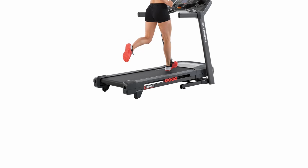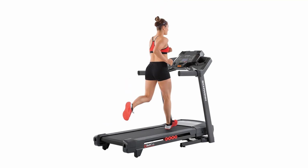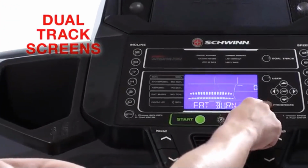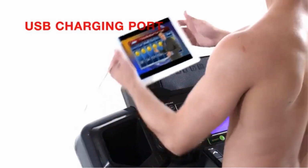a high-resolution LCD display for clear program viewing and goal tracking. The treadmill offers 22 preset exercise programs catering to different fitness goals such as manual, weight control, and interval workouts. It boasts a convenient soft-drop folding system for easy storage and movement, while requiring no assembly upon delivery.